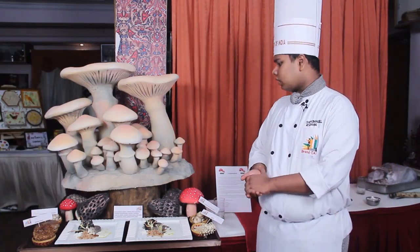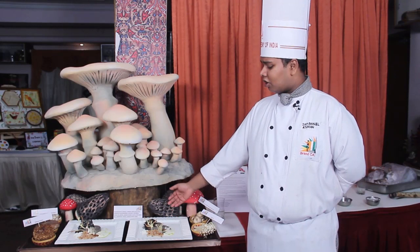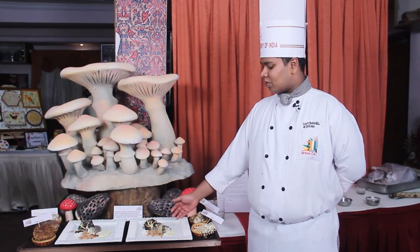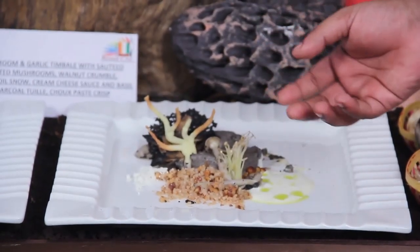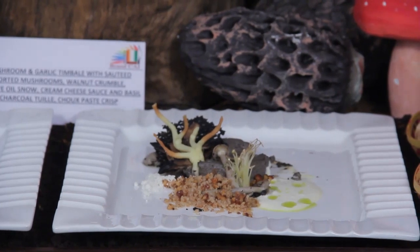And for the final explanation, what I want to talk about is my dish. My dish has choux paste crisp, a coral tuile, a mushroom and garlic timbale, basil oil, cream cheese sauce, walnut crumble, and almond snow. So almond snow was made by putting olive oil in malto dust. Walnut crumble was made by sauteing walnuts, sugar, butter, and a little bit of breadcrumbs together. And finally, we baked it in an oven on a silicone mat.